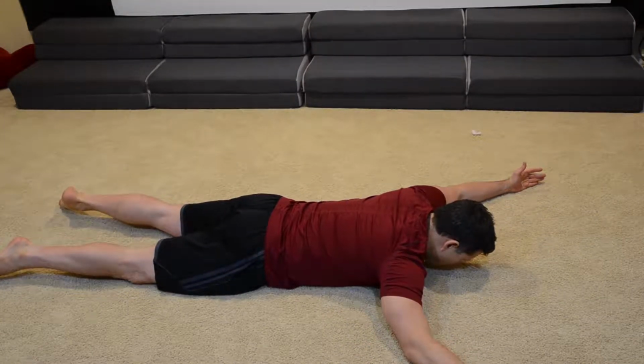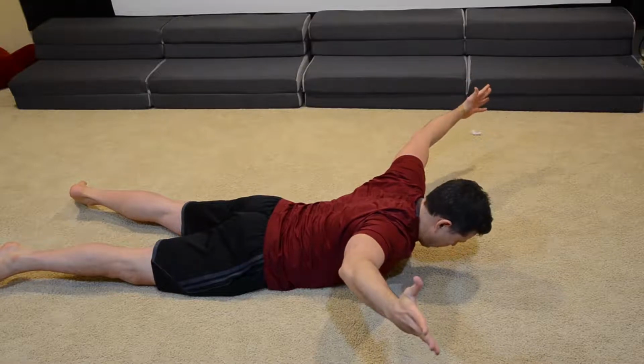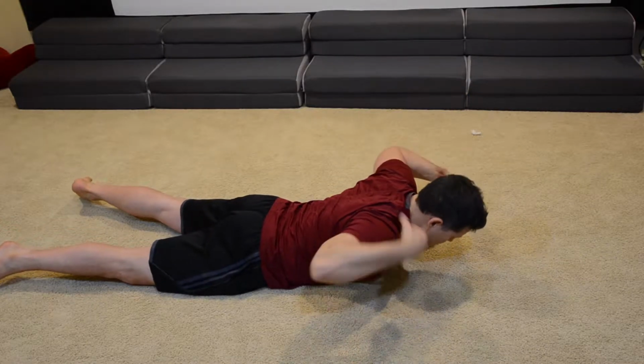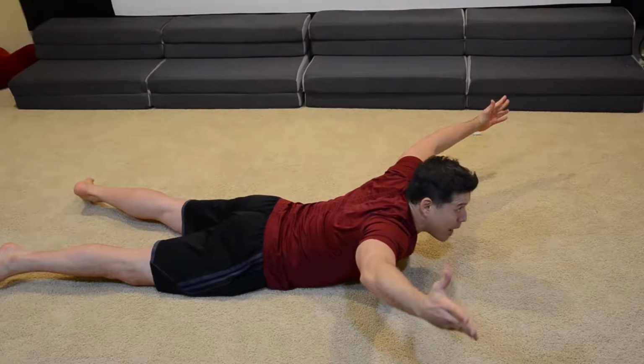So the Y's, we're just lifting up our arms and holding it as high as you can. These are 30 seconds, you're holding it here. Okay? Hold that for 30 seconds. Tight core, tighten up all your lower back muscles. Try to squeeze those shoulder blades together, really flex those muscles. You're gonna come down, that's the Y position.